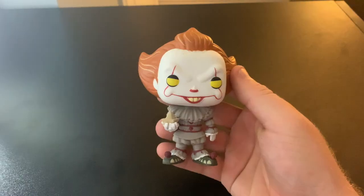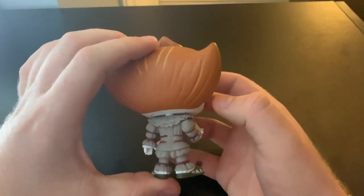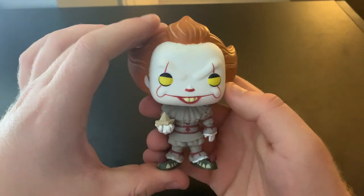I think this is a great Funko Pop, and it's a pretty easy reason why this is my number one most favorite Funko Pop, mainly because I love everything of it. I love the movie, I have read the book 2 times, I just really love the character of Pennywise, and I'm really hoping they will do a prequel.